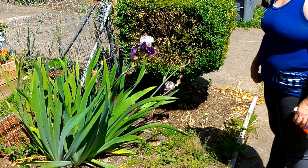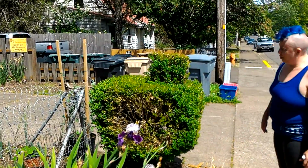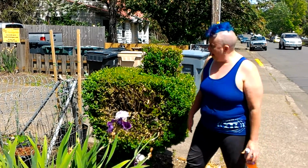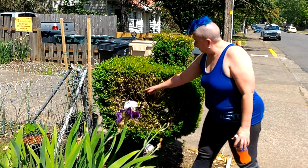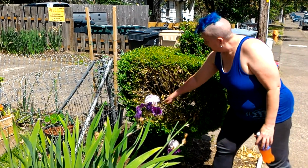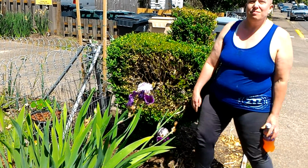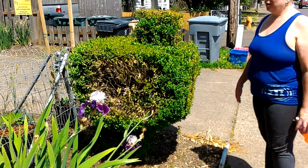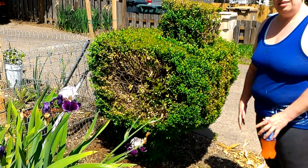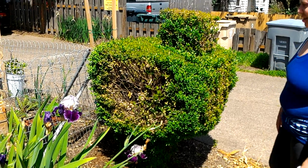Nice big thick leaves. And the Minecraft bush. Actually, the Minecraft bush is doing really well after its really harsh cutback. It's got lots of little growth here, so it'll come back. And this thing just 3 years ago was about this high and really skinny, and I didn't do a whole lot with it, just assisted it.